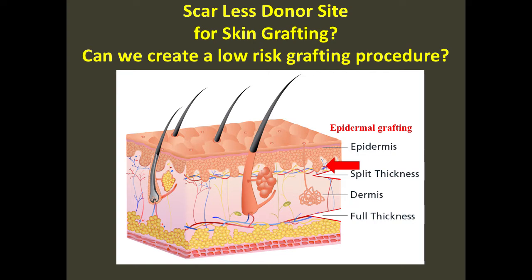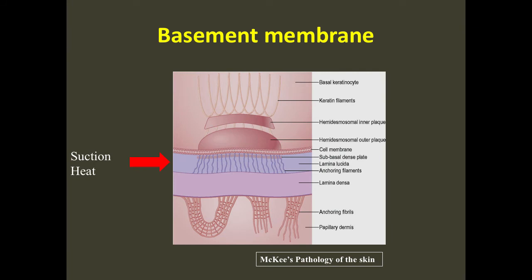And the simple way to do that is to take just the epidermis, epidermal grafting. If you take just the epidermis, it will regenerate without a scar. So how can you do this? Well, you can do this by adding suction or heat to the top of the skin, creating a suction blister that will separate the skin at its weakest point, which is the lamina lucida, and then you could take that skin and harvest it.